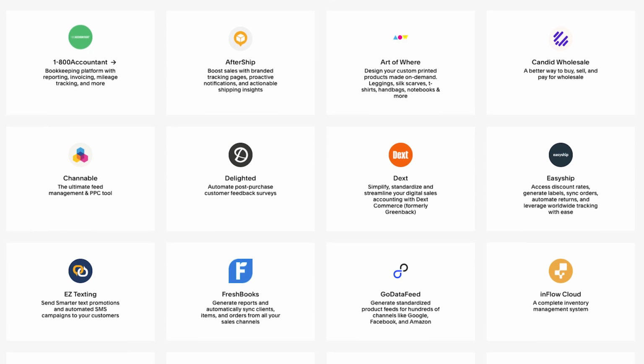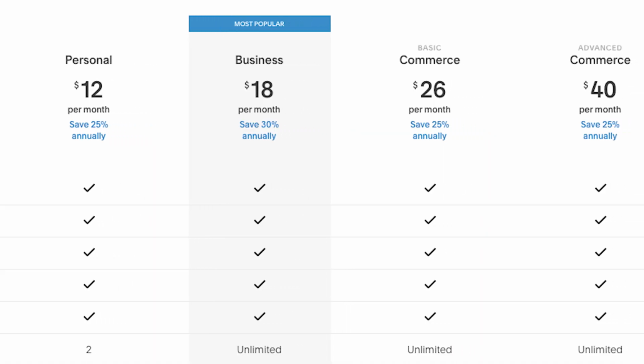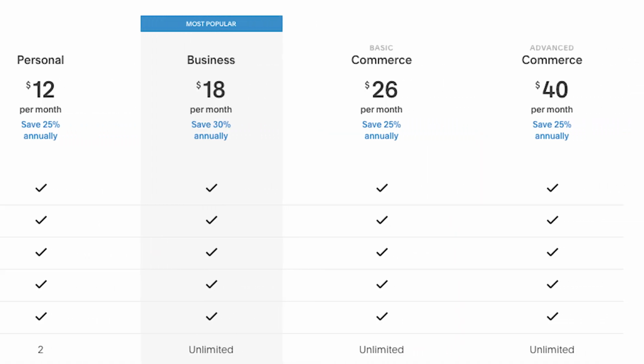And just like other platforms, Squarespace has a pretty big catalog of extensions so you can further expand your store. But while these basic options are built in, you'll need to upgrade to a more expensive commerce plan if you want to access more advanced features, such as gift cards, abandoned cart recovery, or subscription products, options that are typically automatically included with other platforms.